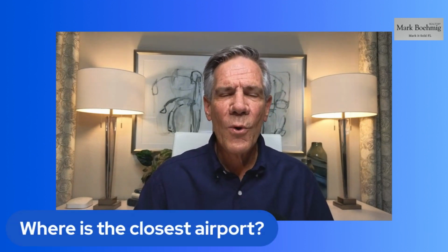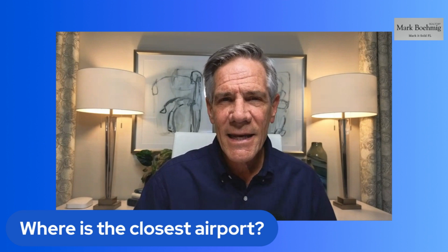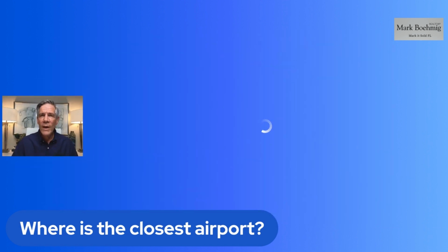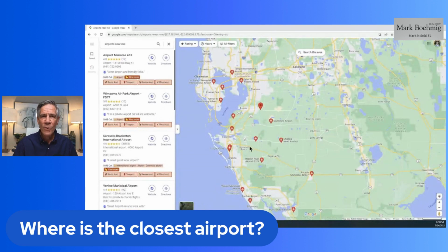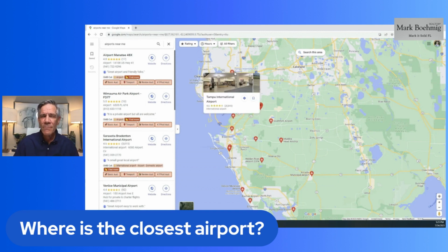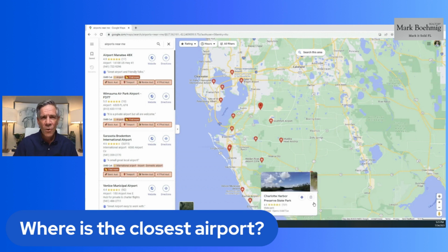So the next thing is, what about airports? How easy is it to get in and out of Lakewood Ranch? Well, we're blessed with a bunch of airports. Right down the road, within about 20 minutes, is SRQ, otherwise known as the Sarasota Bradenton Airport. Then we have the St. Pete Airport, the Tampa Airport, and then the Punta Gorda Airport.